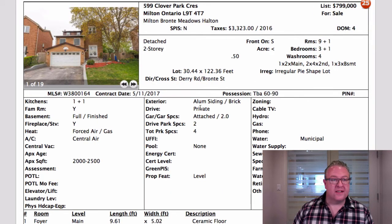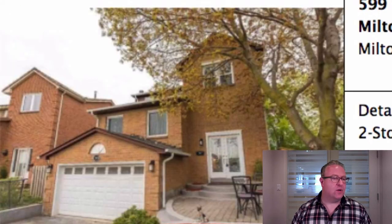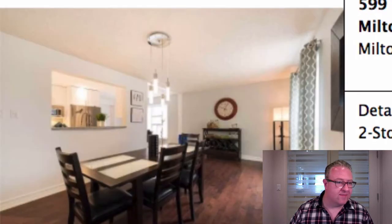So Clover Park is $799. It's a really tall house if you see it from the street. And what happens is your lower level right here, your basement's smaller, but you come in here and then you go up some stairs, and then your whole main level avoids that garage space, which means it's much more square. So you actually have a kitchen. There's a busy road behind. I think that's the hospital actually over there. So it probably backs onto Derry.